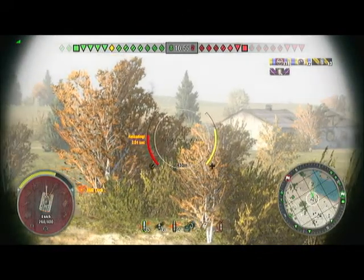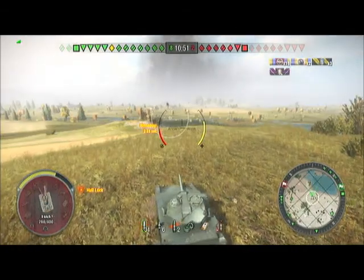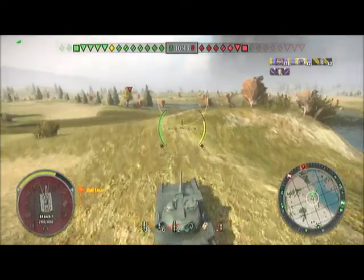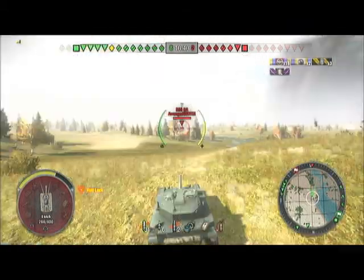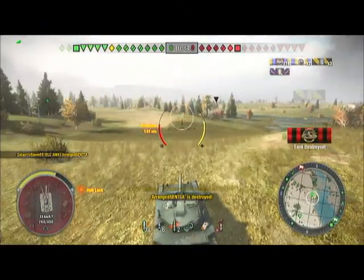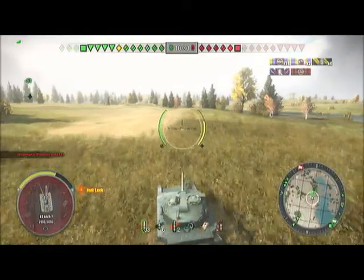The Tiger really doesn't have the best armor, but it's really good for angling. So if you angle with this tank, it'd be pretty good. So I decided to go down further onto the base right here, try to spot more enemies. And there's an S35 CA, I think it's called, and it's getting slaughtered. And I took one shot at it, and I got my only kill in there. So yeah, that's pretty good.